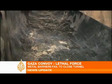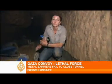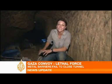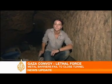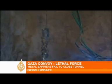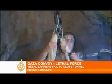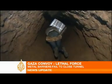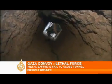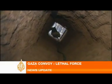It took us around 30 minutes to crawl all the way through the tunnel to the metal Egyptian wall, but only 7 minutes to get back on this plastic contraption called a train. Now, usually, of course, this is full of supplies for the people of Gaza. You ready? Okay. A journey deep inside a smuggling tunnel. A tunnel the people of Gaza won't and can't give up, even when it's blocked by a thick steel wall. Nicole Johnston, Al Jazeera, Rafah.